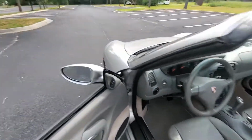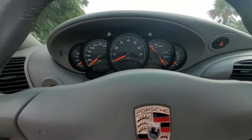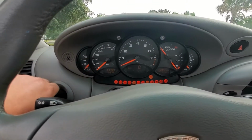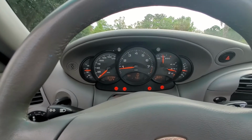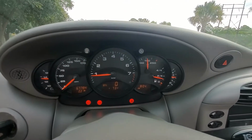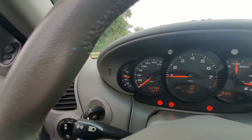Start up for you. Fires right up. Drove it over here. Temps are good. Oil pressure's excellent. Battery's charging.